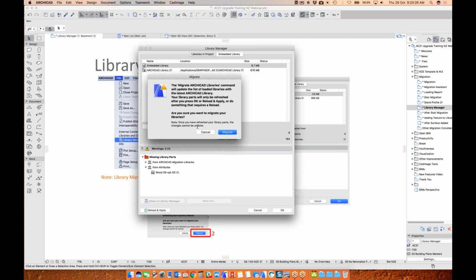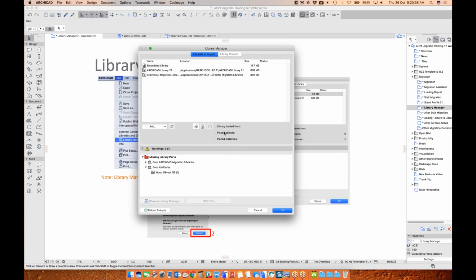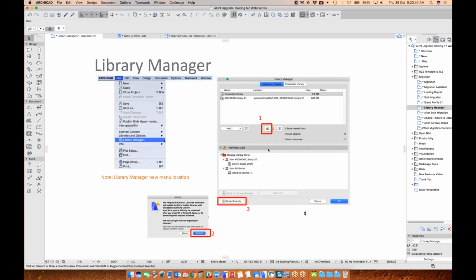I get this migrate library window, and then there's a migrate library button there. If you go and click that, that will add the migration library into our file. We would go and fix the other issue, but today I just want you to click OK. The computer will do a bit of thinking. This is just loading the libraries back into our project.